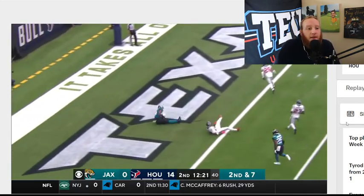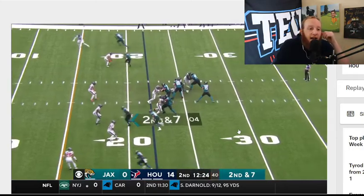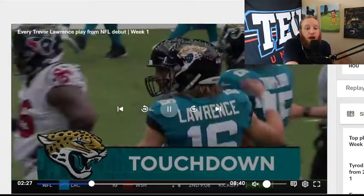Throw over the middle of the field, and there it is, wide open, decently thrown right here. Let's watch this one more time. And then the receiver is able to kind of fall into the end zone for the last 5 yards. But yeah, here we go. It's wide open, puts it right on the money, and that's a touchdown. So a solid drive there by Trevor Lawrence.